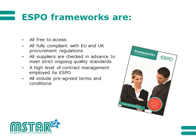And remember, all ESPO frameworks are free to access and fully compliant with EU and UK procurement regulations. Our suppliers are all checked in advance to meet strict quality standards, and they all include pre-agreed terms and conditions.